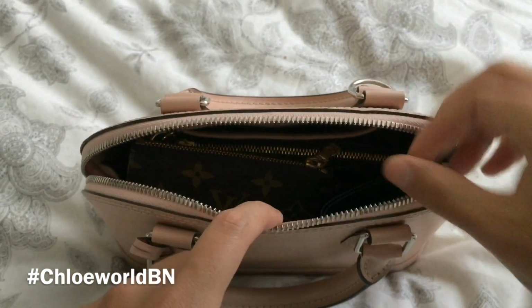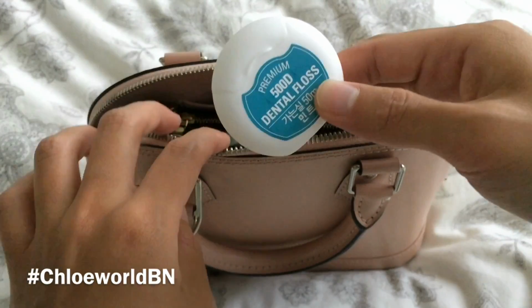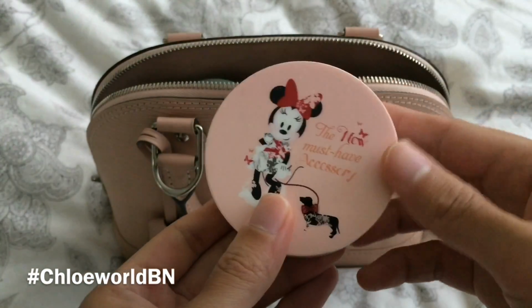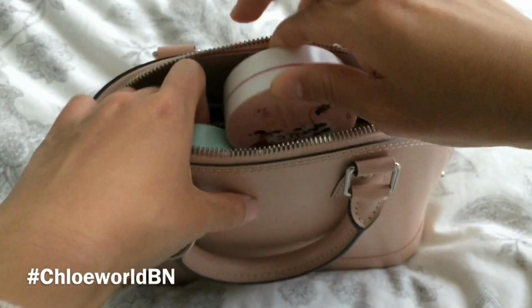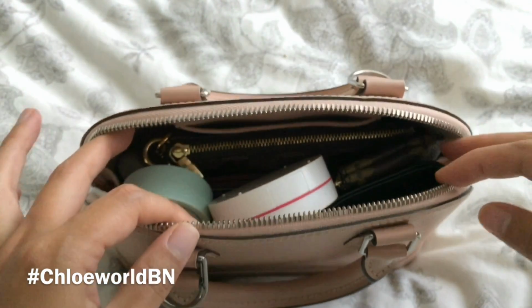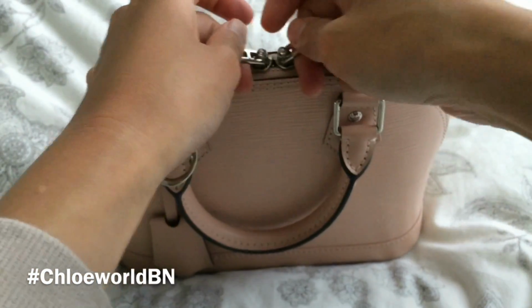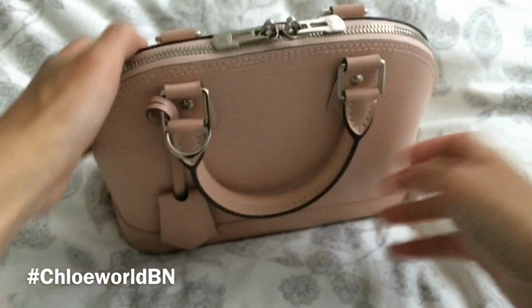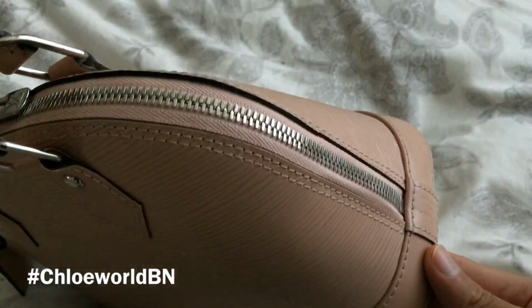There's still much room inside, so let me put some more: oil control powder, floss, and contact lens case. Let's see. It's fully loaded and it still looks perfect. It's neither bumpy nor wavy at all. This small bag is holding everything well.